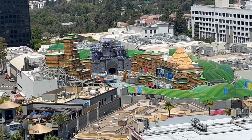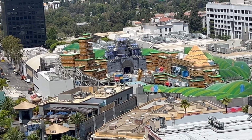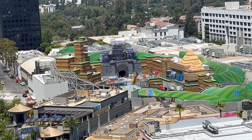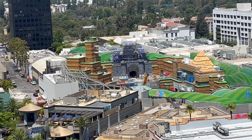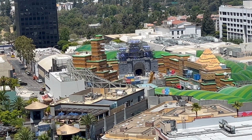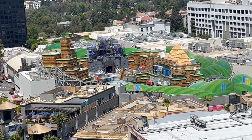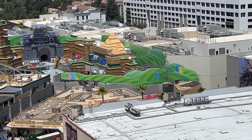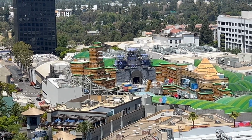Looking at Super Nintendo World, again, here's a better view of Bowser's Castle, the lower half, fully finished, which is fantastic. Absolutely fantastic here. Looks so good. I mean, they just have the top left, and that set piece will be done. They'll be hopefully working on Peach's Castle and the entrance right after that. Let's go check, get a little closer look.